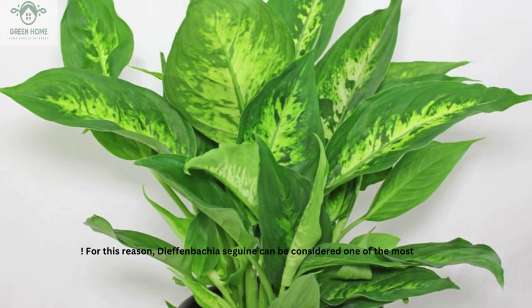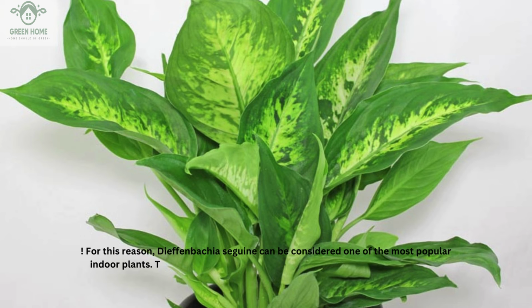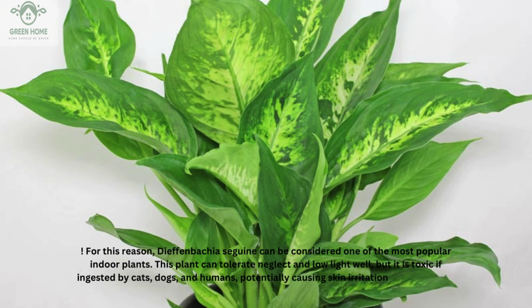For this reason, Dieffenbachia seguine can be considered one of the most popular indoor plants. This plant can tolerate neglect and low light well, but it is toxic if ingested by cats, dogs, and humans, potentially causing skin irritations and digestive issues.